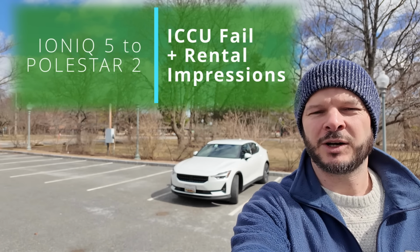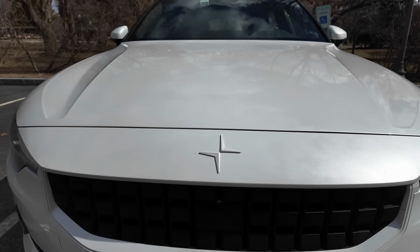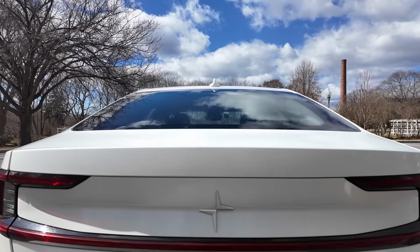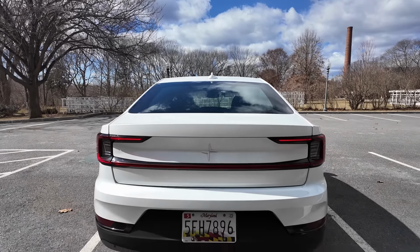So this, as many of you will know, is the Polestar 2. They did have the Polestar 1, which is a kind of performance high-end hybrid, this being the first all-electric, delivered several years ago. First time I was in one of these was down in New York City when the Polestar Space opened down there.